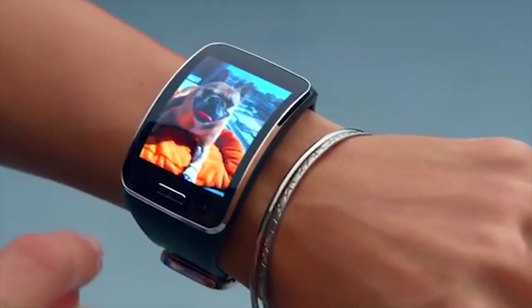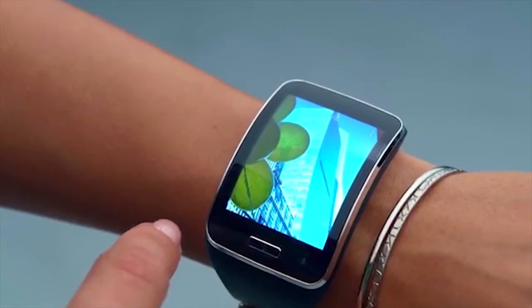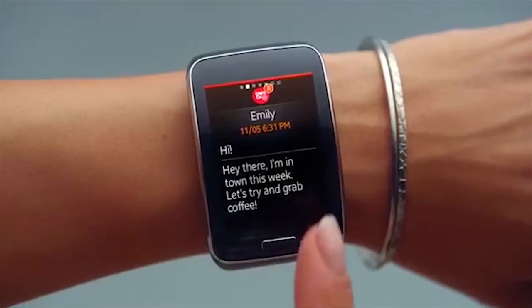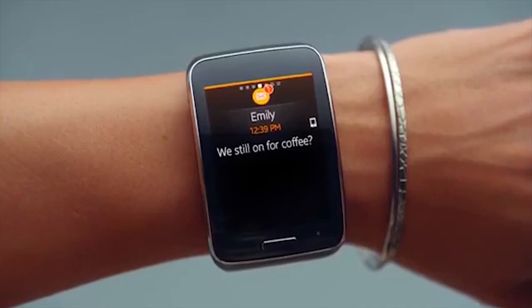With a brilliant 2-inch curved Super AMOLED display, everything on the Gear S is crisp and clear. Swipe right to see your combined notifications, and swipe again to see more. You can even use S Voice to make a call.